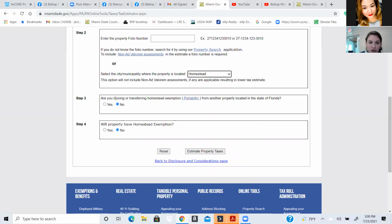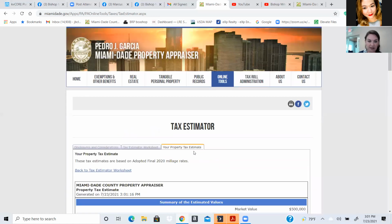And then they're going to say, are you moving or transferring homestead exemption? So if this is your first house and you don't own property in Miami-Dade County, you're going to say no, I'm not doing portability. Okay. Will you have homestead exemption on this home? Let's pretend today that yes, this is going to be my primary residence, and I'm going to click yes. So if you don't already own a home, that's the answer to this question. Homestead exemption, yes, I'm going to apply. And now I'm going to hit estimate my property taxes.